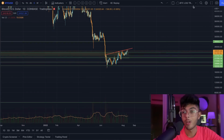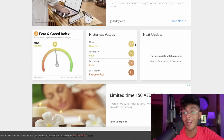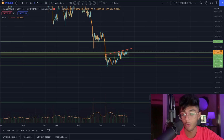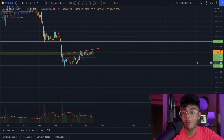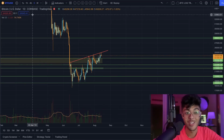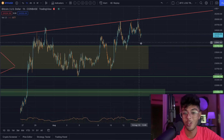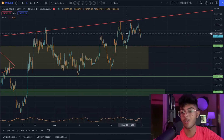But we are seeing sentiment, I would actually argue, catching up a little bit too quickly. Moving up a little bit too quickly there. But what does that mean for the short term? Not a lot, fortunately. It doesn't really matter for the short term. We do still have this trend line. We do have a situation where we are potentially exhausting supply.